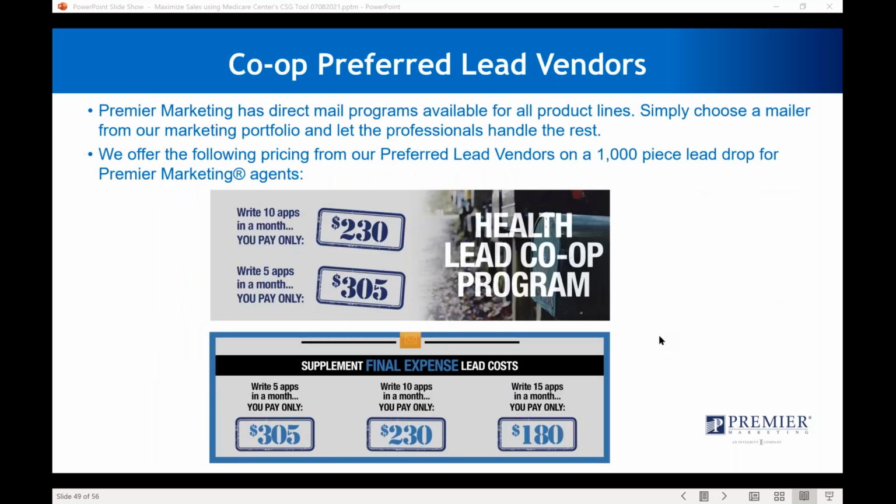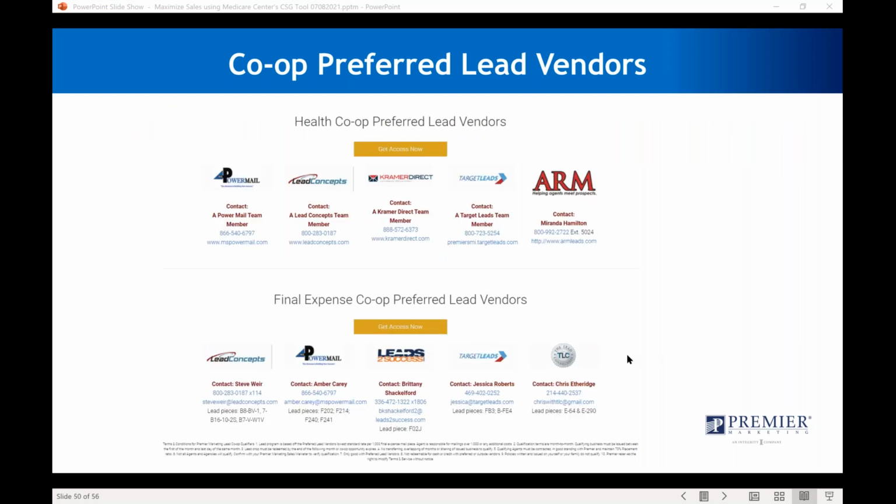The mail support is based on production. It's a healthy discount into a 1,000-piece mailer, but there are 2 of them. You can qualify for this assistance through your production in health products and in final expense. Lead vendors are vetted for both. We require you make use of one of these organizations to get that help, simply because we want to make certain that everything goes out as compliant, protect you in that fashion as well.